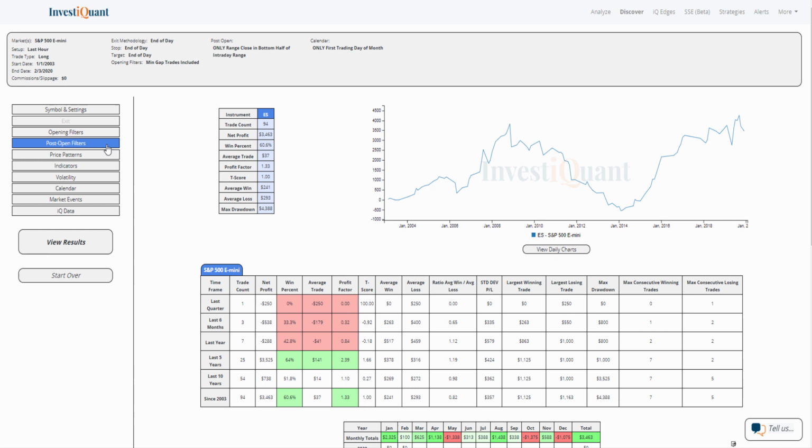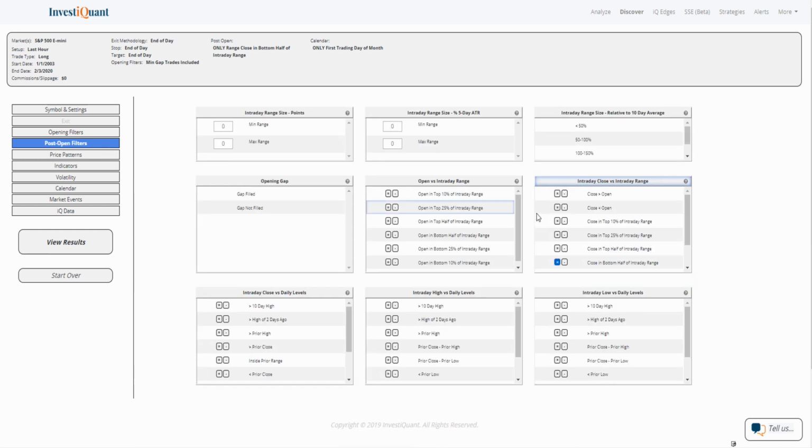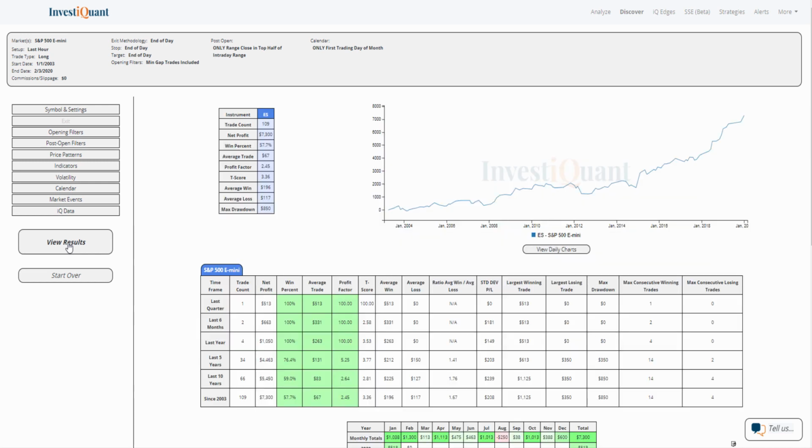And if you compare that to if we're trading above the midpoint, I'm just going to hit equals here next to close and top half of the intraday range, going into the entry at 3:15 p.m. Eastern time, and view results. You can see this one has been much steadier. The average win is quite a bit larger than the average loss, and the win rate's still hanging around that 58 mark, but overall this one looks much more attractive.